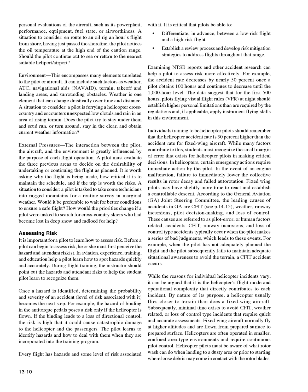A situation to consider: a pilot is tasked to take some technicians into rugged mountains for a routine survey in marginal weather. Would it be preferable to wait for better conditions to ensure a safe flight? How would the priorities change if a pilot were tasked to search for cross-country skiers who had become lost in deep snow and radioed for help?